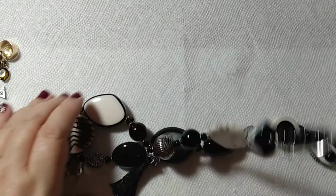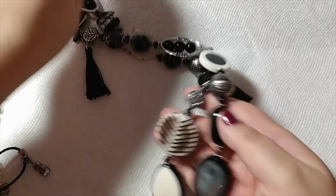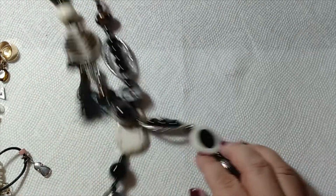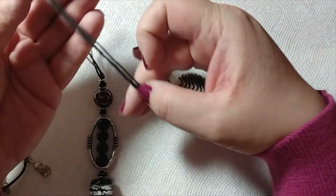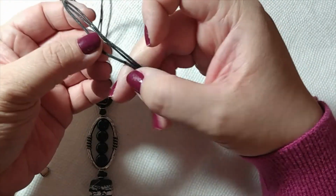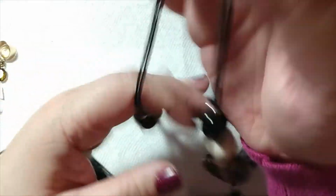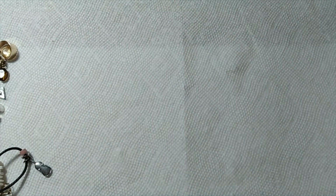Here's a great big thing. Oops. Okay. So what do we have here? Big chunky tassels, big beads, more tassels. Unfortunately, it's fabric and it is frayed. So I think that's going to have to go to craft. I wouldn't feel comfortable selling that. Some cool beads on there though.